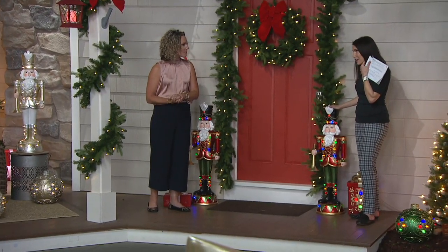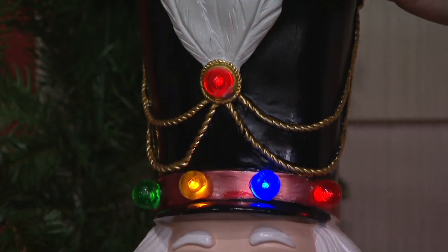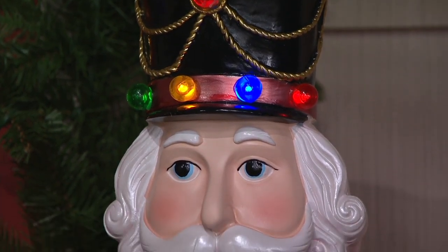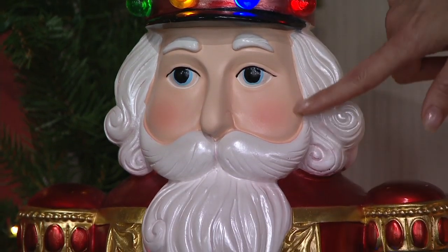multicolored nutcracker yet. Oh, I love him. And so he's 40 inches tall, so he's a little bit taller. He's nice and lean, and he's tall. He's got the most gorgeous face. And he's only 13 pounds. Only 13 pounds, and he's about 12 inches wide. That is a beautiful face.